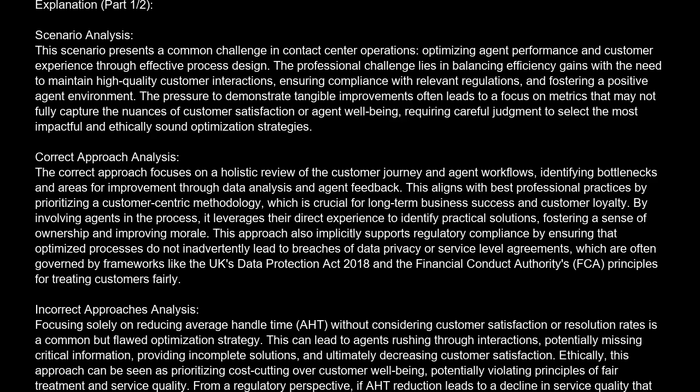Incorrect approaches analysis. Focusing solely on reducing average handle time (AHT) without considering customer satisfaction or resolution rates is a common but flawed optimization strategy. This can lead to agents rushing through interactions, potentially missing critical information, providing incomplete solutions, and ultimately decreasing customer satisfaction. Ethically, this approach can be seen as prioritizing cost-cutting over customer well-being, potentially violating principles of fair treatment and service quality. From a regulatory perspective, if AHT reduction leads to a decline in service quality that impacts vulnerable customers or breaches specific service-level agreements mandated by regulators, it could result in non-compliance.